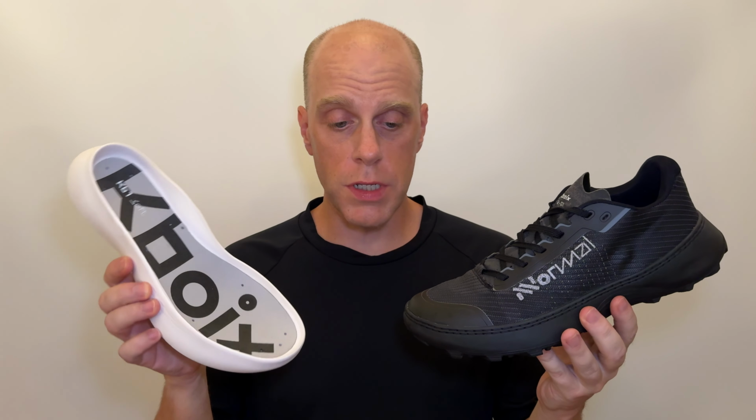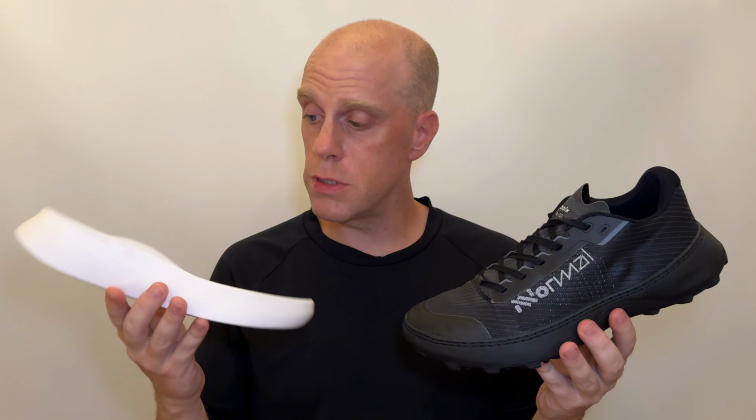So here it is, the Nnormal Kboix. And here's one of the midsole inserts. This is truly the midsole for this shoe. It's actually a very interesting shoe.